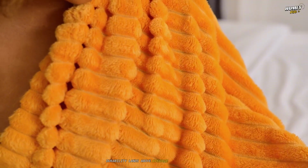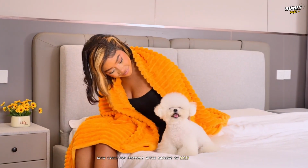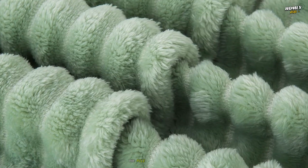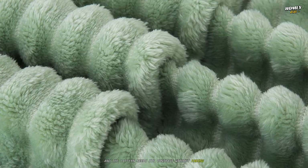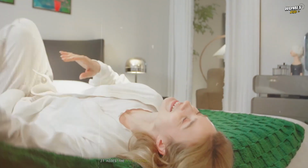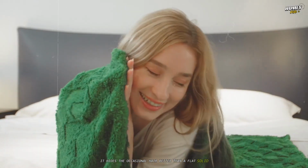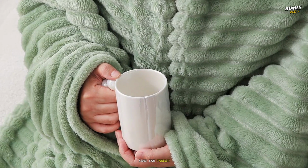Durability lands above average for the category when cared for properly. After washing on cold with mild detergent, the pile stays consistent and the pattern keeps its contrast without fading. If you have pets, the pattern surface is forgiving. It hides the occasional hair better than a flat solid. Also, it folds neatly and doesn't poof out like some high-pile faux fur throws.